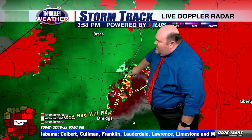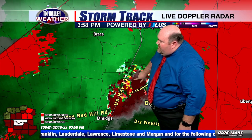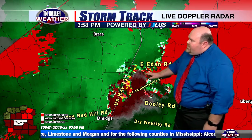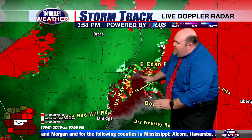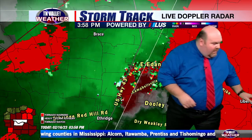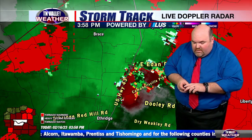Right where I'm pointing, Fred, because we've got a little noise on this. It's right in the center of where I'm labeling the streets. Okay, so here's the rotation. This is coming across Highway 43 immediately in the area of the central business community of Etheridge.